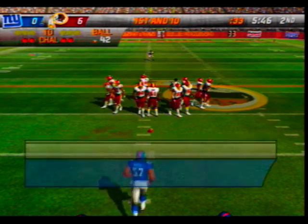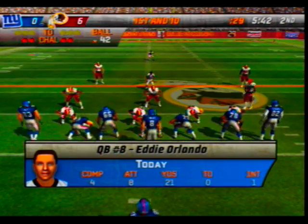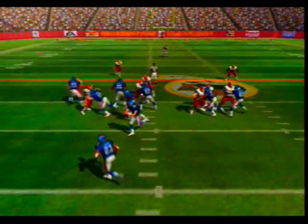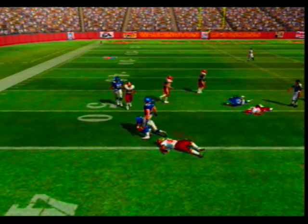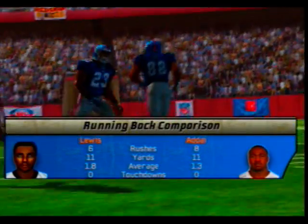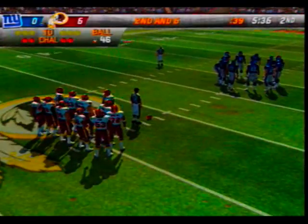First down, ball on their own 42. Ball on the 42-yard line. The Redskins come out in a 4-3. On the ground, number 53 comes up to make the play. And now our viewers can see how successful each team's main running threat has been today.